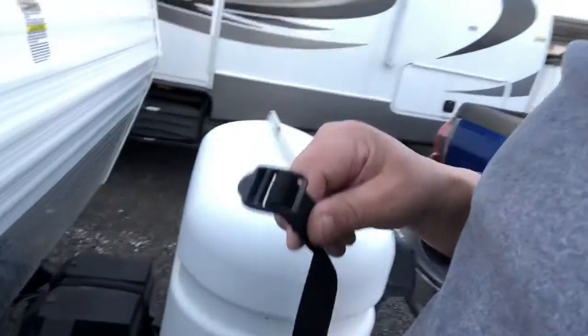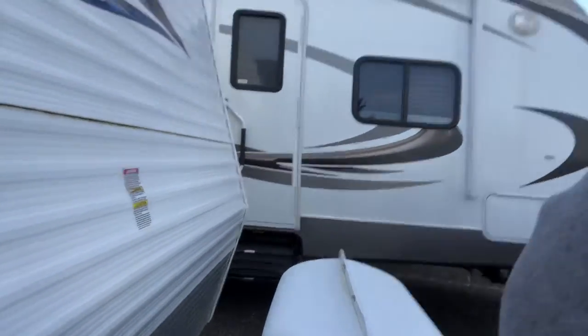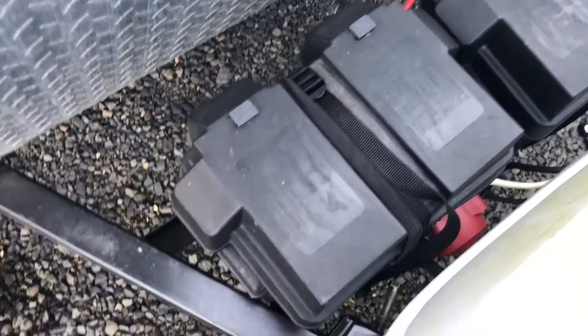I did buy some flat bungees, but I don't trust those because they have a lot of give in them. So I'm gonna replace these. What I decided to do is just use both, the strap and the flat bungee cord.